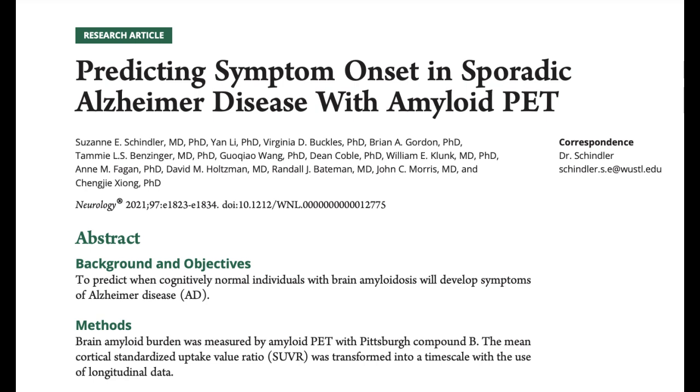Well, sure. But think about it this way. That's a lot of time to potentially intervene, right? True. But how would you even know? I mean, do you have to get these PET scans every year or something? Well, that's where the predictive power comes in. See, by knowing someone's age and their current amyloid level, that SUVR number, researchers could figure out roughly when they hit that 1.2 mark. Okay, so then they can compare that to when people start showing symptoms.